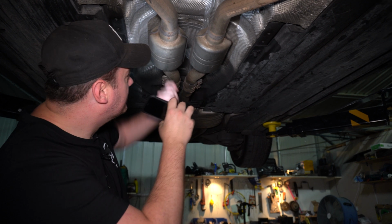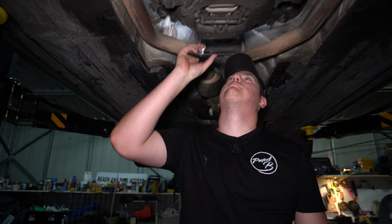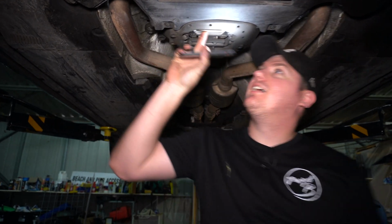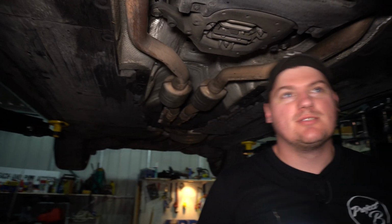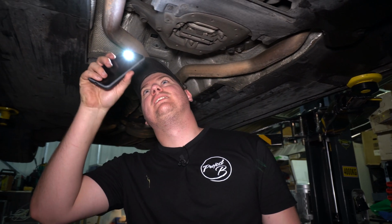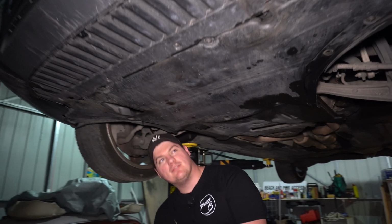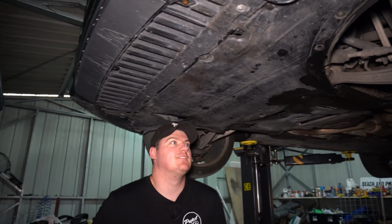Your cats, looking good, looking stock. Moving forward to the transmission. No oil, which is what we're looking for. Apologies, the car's lower on this side because it's quite well raked. But moving forward, unfortunately, it does have quite a few underbody panels. Let me crouch down here, not made for tall people.